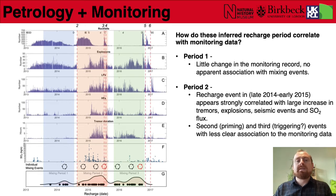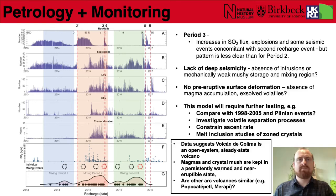This contrasts with period 2, where shortly after the start of the recharge there appears to be a sudden increase in gas emissions, tremor, and other seismic events. This pattern suggests that the start of the mixing period was associated with volatile separation, increased degassing, movement of volatiles, fluids or magma through the magmatic system, and later on to eruption. Period 3, on the other hand, appears to have less well-defined patterns, but certain mixing events can be correlated with small increases in gas flux and seismic events. Tentatively, we propose that the different mixing events may have heated the reservoir sufficiently to allow more efficient volatile separation, resulting in more degassed magma ascending through the plumbing system to erupt more effusively.